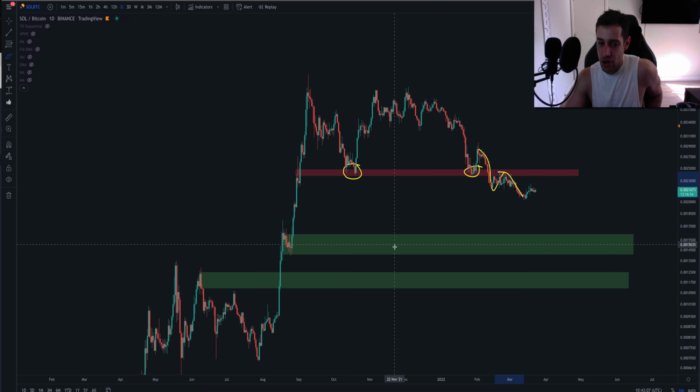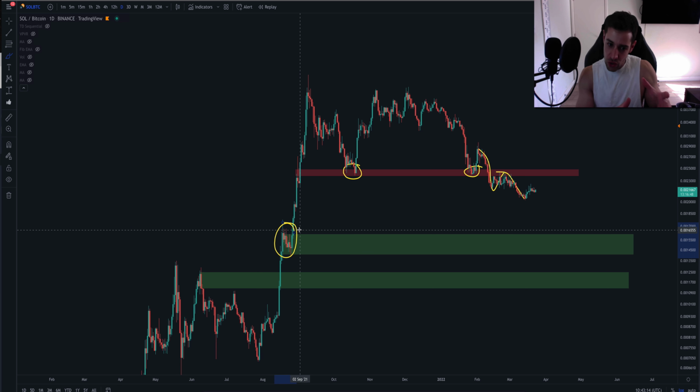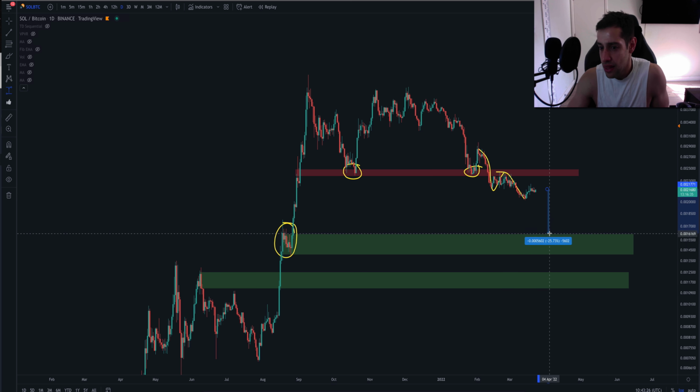And the next area of support to look out for is going to be this area of consolidation, which looks really similar to that pause in price when we moved up at the back end of last year, and that's coming in at about 15,000 Satoshis. So if we do move down from here on Solana, that would be about another 20%, maybe even 30% move before we get some kind of retracement and move back to the upside.